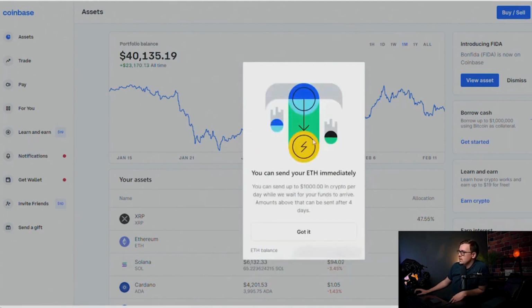And as you can see, let's say you bought 10,000, about $1,000 worth of the Ethereum would be available right away. But the rest of it is usually available within, on average, around 3 days.